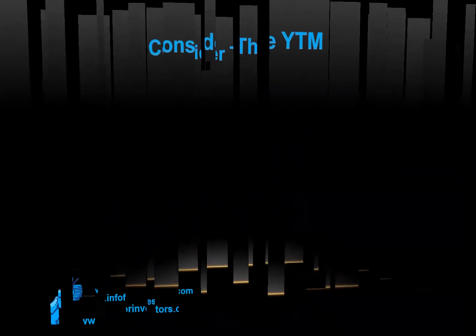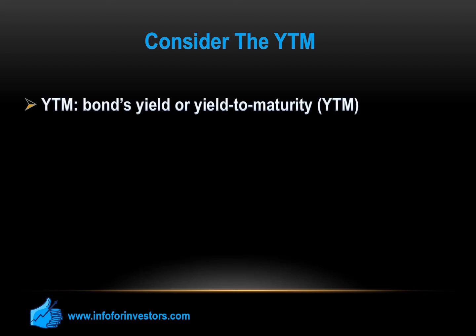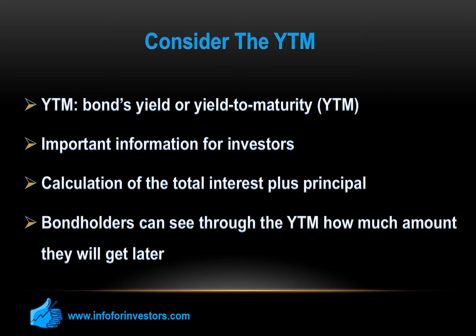The bond's yield or yield to maturity, YTM, is important information for investors. It is a calculation of the total interest plus principal that would accrue if the investor keeps it to maturity. It takes into account the amount paid for the bond plus interest until the maturity date. Investors pay more attention to the yield than to the interest rate or coupon. Bondholders can see through the YTM how much they will get later, so they can make better cash projections.